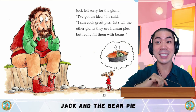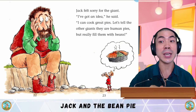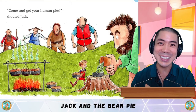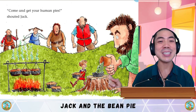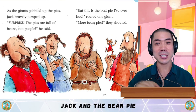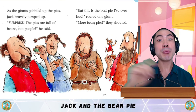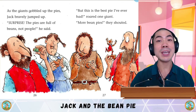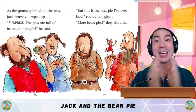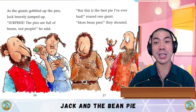"I've got an idea," he said. "I can cook great pies. Let's tell the other giants they are human pies, but really fill them with beans." "Come and get your human pies," shouted Jack. "That is a great idea." As the giants gobbled up the pies, Jack bravely jumped up. "Surprise! The pies are full of beans, not people," he said. "But this is the best pie I've ever had," roared one giant. "More bean pies," they shouted.